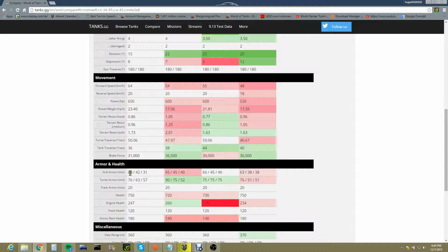We can see that at the hull armor, the Cromwell has the best at the front at 63 degrees. Then the A43 has the best side armor, and the Cromwell actually has the worst armor at the back. But hopefully you shouldn't let the enemy see your back.